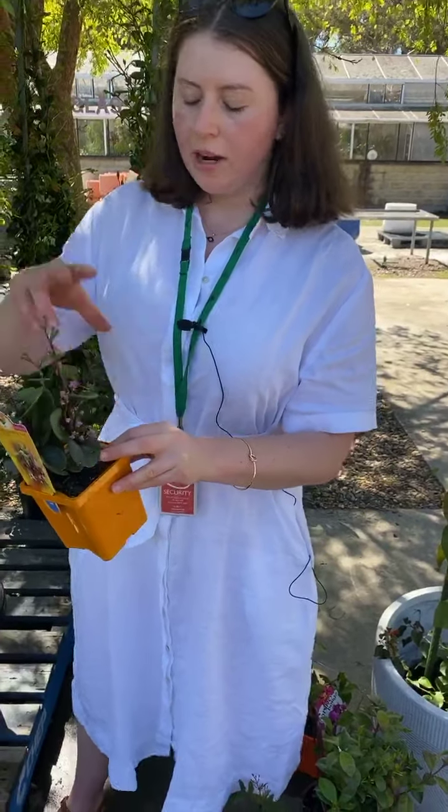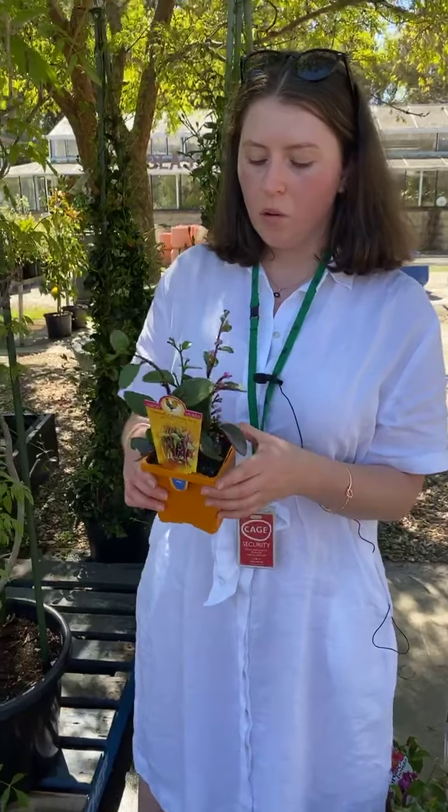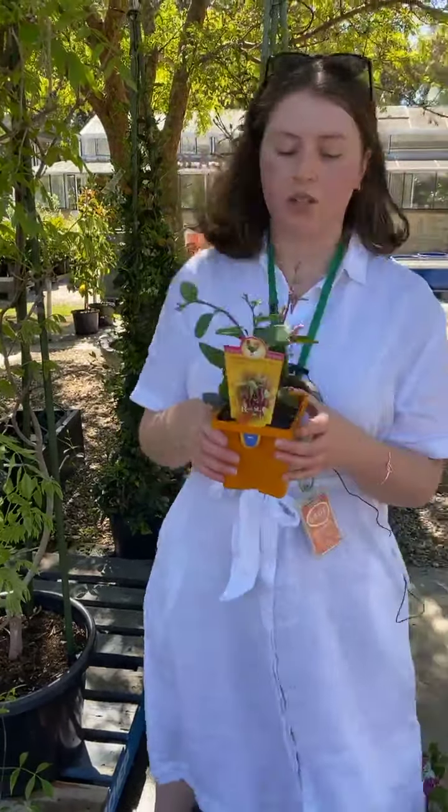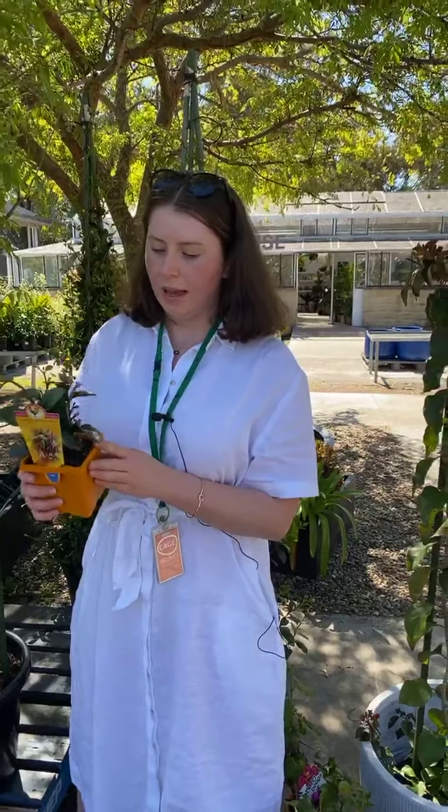So great to train up a trellis. You can definitely keep this guy in a pot, probably stay a bit smaller than the ones that I've just shown you, but really great versatile little plant.